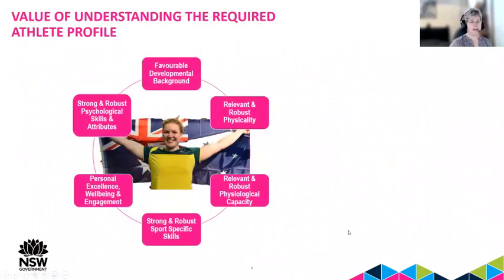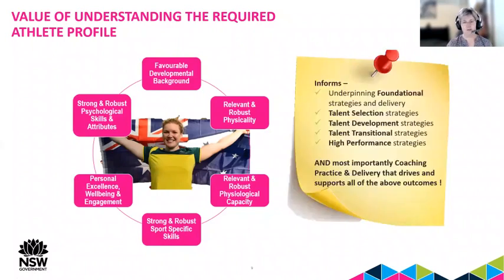So why is having an understanding of the multidimensional athlete profile important? Well, it's critically important. It informs what should be happening at the foundational levels to inform strategy and your delivery as a coach. But also, this profile informs your talent selection strategies, your talent development strategies, how you're going to negotiate and support transition of that athlete, and your high performance strategies. Most importantly, it informs what you do as a coach, your focus, your scope of delivery.